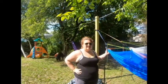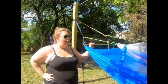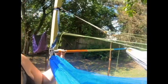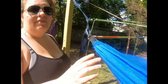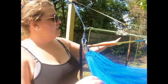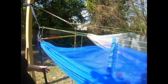This is mine and Emmett's setup. It was all bought off of Amazon except for the spreader poles. Those are REI spreader poles. We use our straps from Infinity. I have orange, Emmett has blue. It's a pretty simple setup. It takes a little bit longer with two, as you can see.